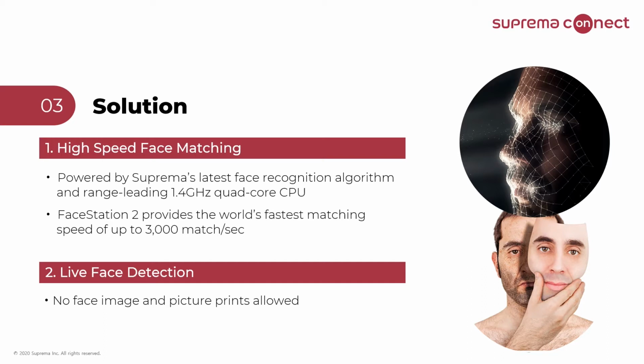The Face Station 2 provides the world's fastest matching speed, which is up to 3,000 matches per second, and this is very important because the client didn't want a very big queue in the morning for their employees to access the premises. And of course, a very important part is the live face detection. The employees cannot go in front of the device and present a picture or a selfie from their mobile to try to access the premises using a fake face. With our technology, the person has to be present physically in front of the device to be granted access.